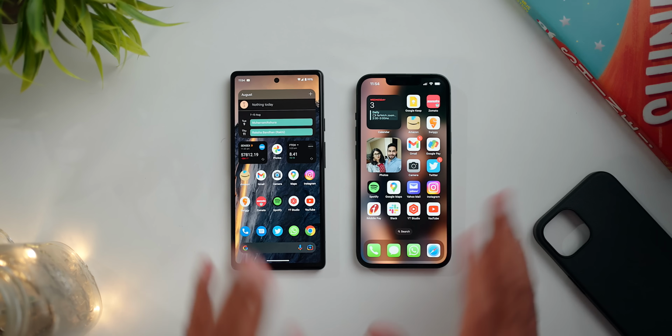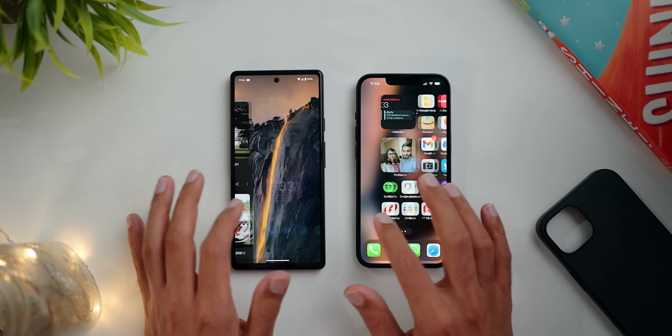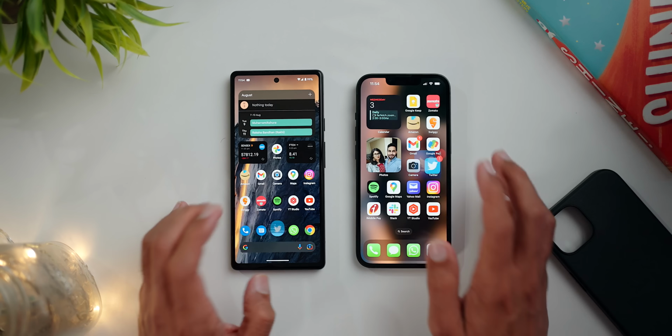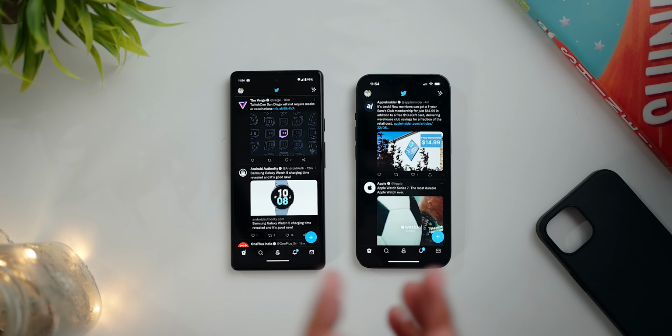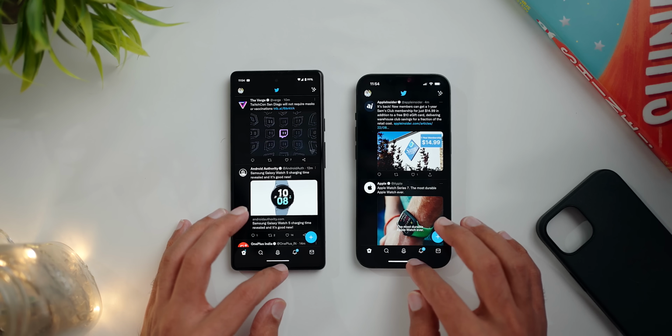If I just talk about the refresh rate, they both support a 60 hertz panel. So yeah, the iPhone does feel a little bit smooth because it has slower animation. But if you want to open some app, like you can see, this feels a little bit faster. But because of that faster animation, the 60 hertz feels a little bit jerky. But if you want to, you can change the animation speed in the developer section.